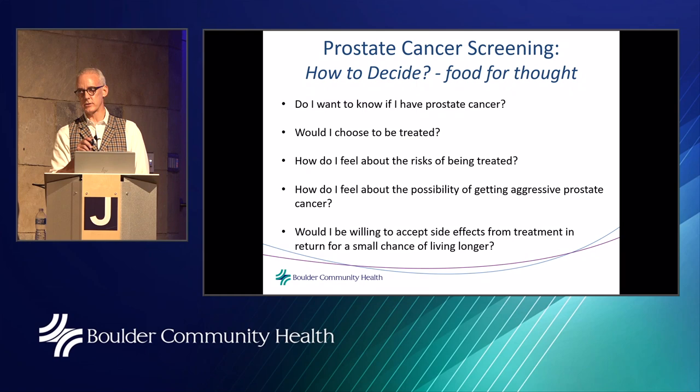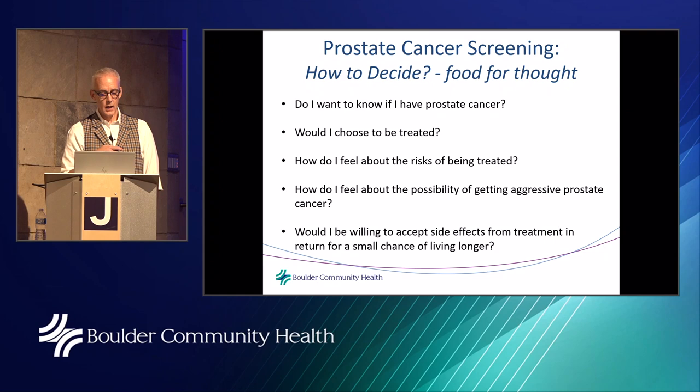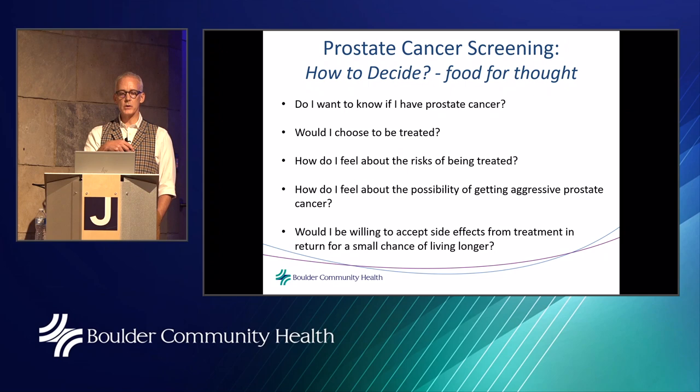How do you feel about the risks of being treated? Is the treatment worse than the disease? How do you feel about the possibility, although small, of getting an aggressive prostate cancer? And then lastly, would you be willing to accept the side effects from treatment for what we know is a small chance of living a little bit longer?